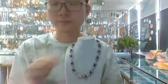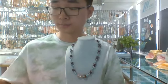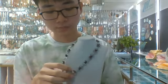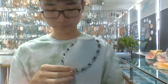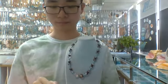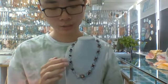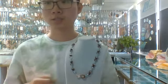Okay. These are kinds of ghost quartz, you know. Ghost quartz can be stable into different colors. By these two. See that? And we got two pieces in one group, and we got so many groups. Ghost quartz round beads here.